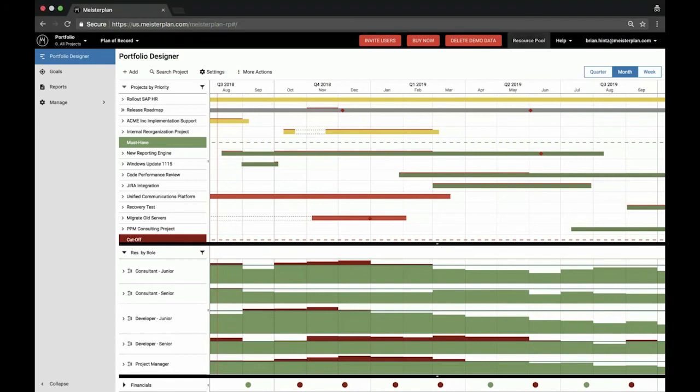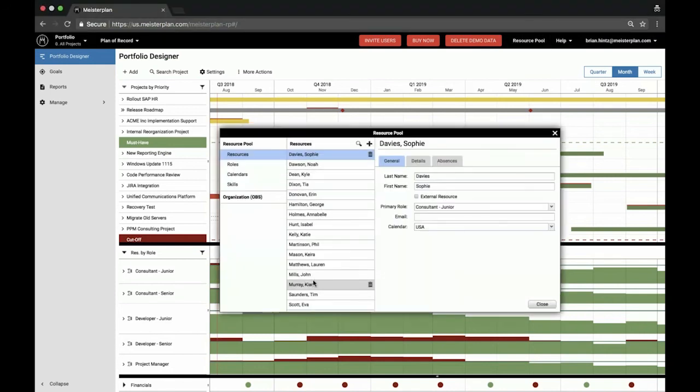So what you'll see is that we have all your resources listed within MeisterPlan, and there are a number of ways to get those resources into MeisterPlan. Sometimes that's through an API integration where it just pulls those resources from whatever tool you're already using to manage them. Sometimes people just type them in. We've got Excel templates that help for bulk uploading, but if you already have them in a third-party system, then often the easiest way to do that is to integrate so that you can just pull that data directly in.